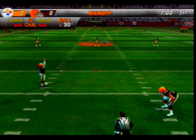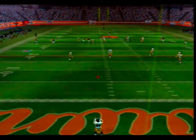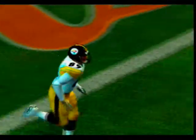Edinger comes in to kick off to start the game. Moss back to return. This one is fielded by Moss. So the offense sets up for its first drive of the game.